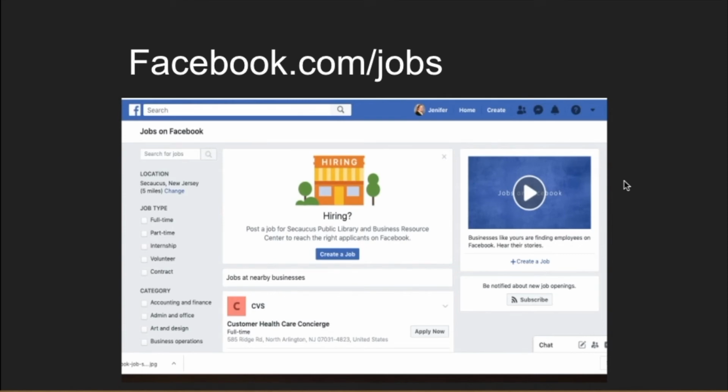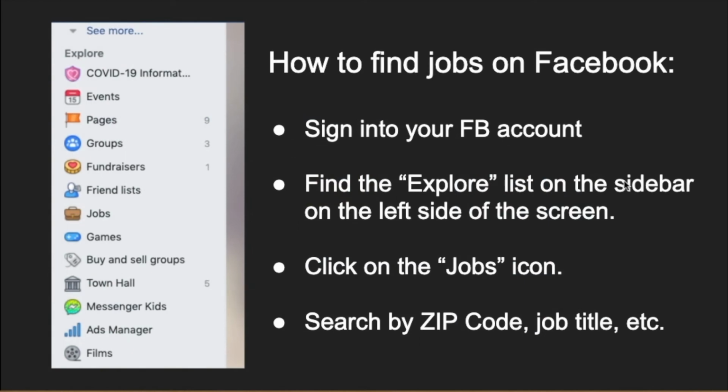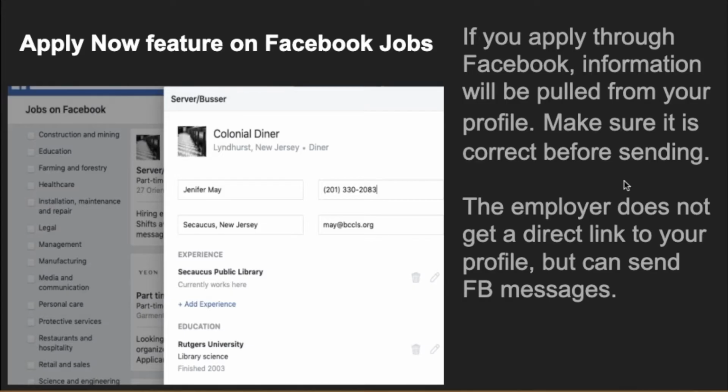This is their main website, facebook.com/jobs. The way that you get there is to log into your Facebook account, and on the left-hand side, you'll see a menu bar under Explore, and you're going to hit the jobs icon. If you choose to use Facebook to apply for the job, this is the screen that you will get. It will be auto-filled with your information from your profile.